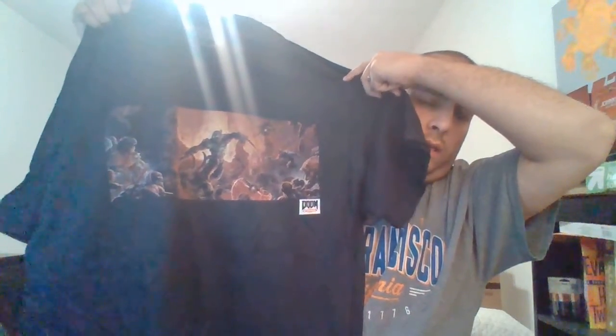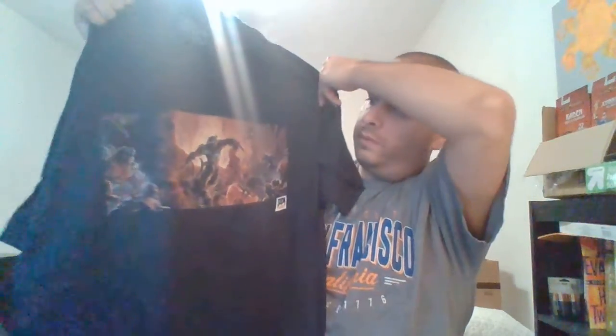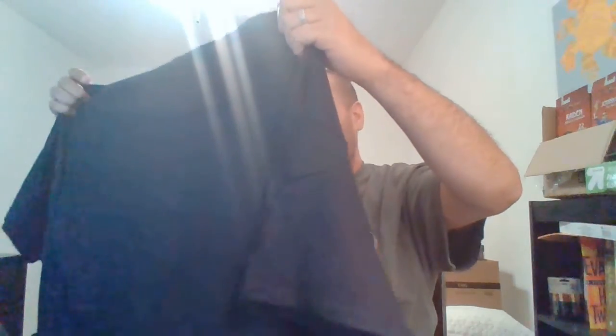Next up is the t-shirt. Put this to the side here so the box doesn't fall down. T-shirt, black, and it is a Doom. Was that Doom Eternal? Yep, Doom Eternal, which is a game I recently played. Love it. I need to start doing my video game reviews too, so that people can know about these games and play them. Obviously, Doom Eternal has a killer soundtrack, which really gets you in the mood of the game.